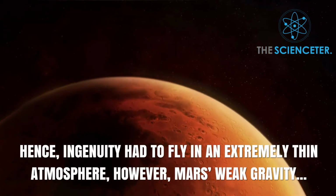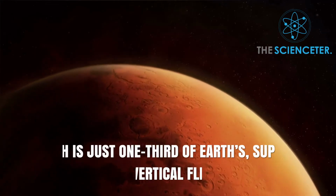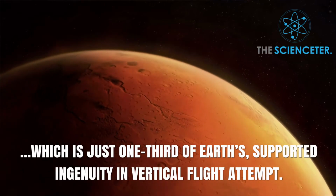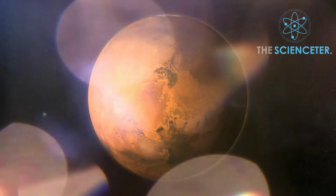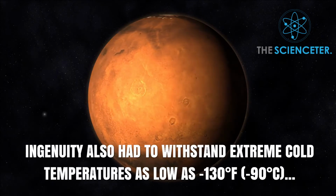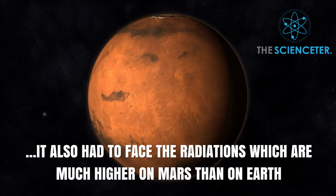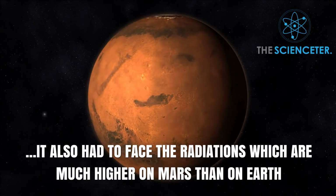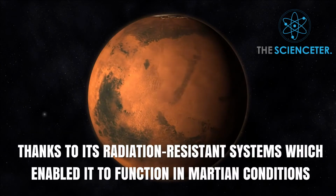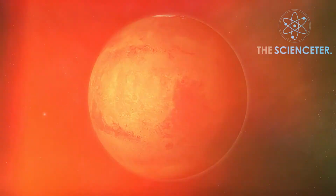Hence, Ingenuity had to fly in an extremely thin atmosphere. However, Mars' weak gravity, which is just 1/3 of Earth's, supported Ingenuity in vertical flight attempt. Ingenuity also had to withstand extreme cold temperatures as low as -130 degrees Fahrenheit. It also had to face the radiations, which are much higher on Mars than on Earth. Thanks to its radiation-resistant systems, Ingenuity was able to function in the extreme Martian conditions.